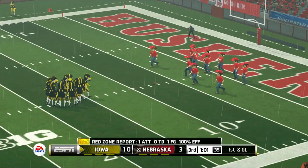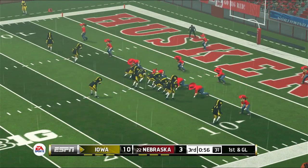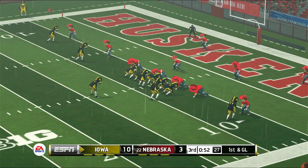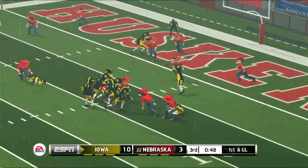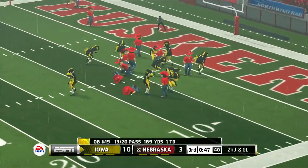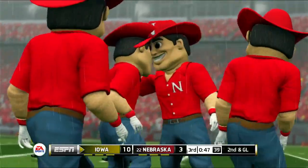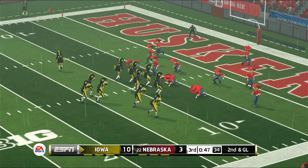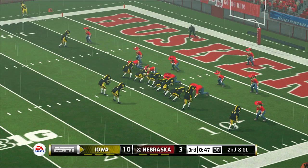Here's play number 10 on the drive. Four down, four down. Mike 15. Ready. Black 85. Throws incomplete, intended for his wideout. Number 11 was the intended receiver on the play. That brings up a second and goal. Ball on the 7. I got 15.